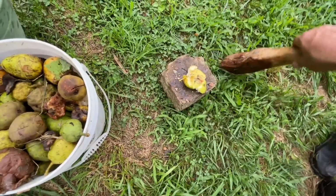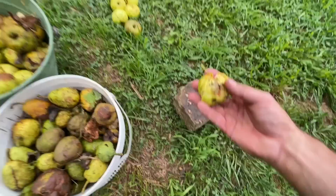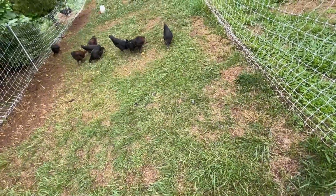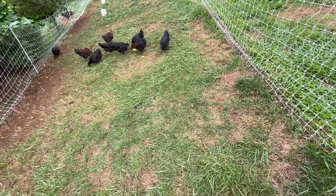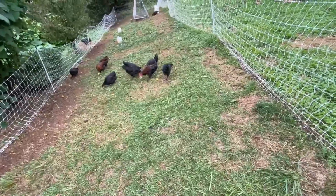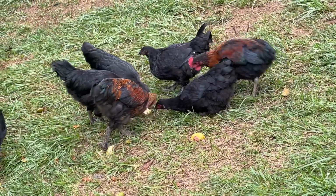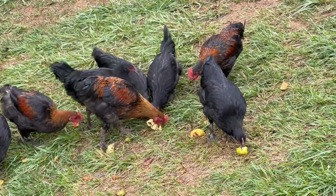Flatten them apples out like that, and them chickens can get right in there to them. Man, they can tear them up. Look at there. They can get right in there to them and tear them up. They'll have that apple eat in just a minute.